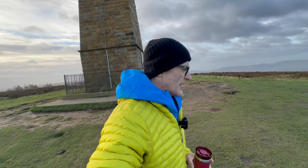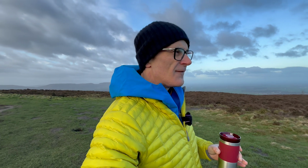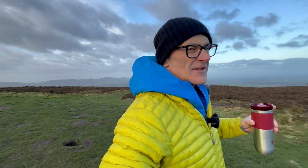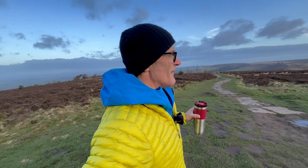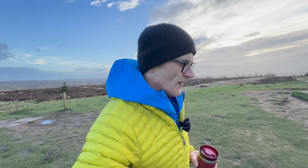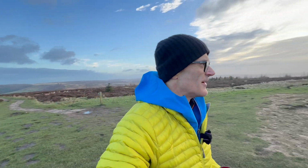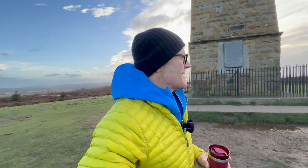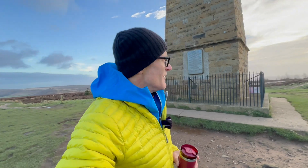And I've come here this morning because I've found a new route. I've never heard of the Cleveland Four Peaks before, but I'm here. This is one of them. Roseberry Topping, as you can see in the distance, is where I'll finish. And there are two more. One I've never heard of before, and the other one is over towards Highcliffe Nab, which is near Gisborough. So I've just made myself a brew, and in about 5 or 10 minutes time, when I've seen that off, I'm going to get moving.